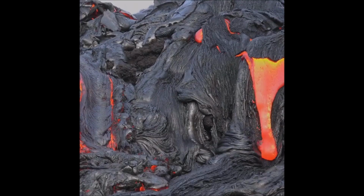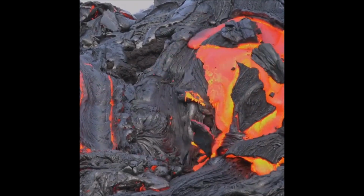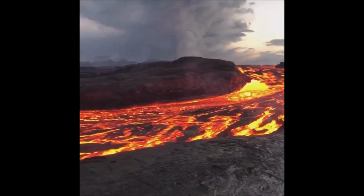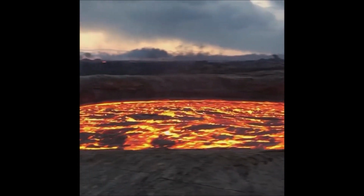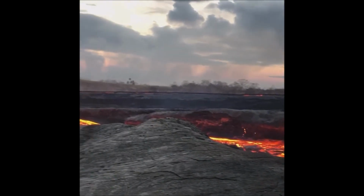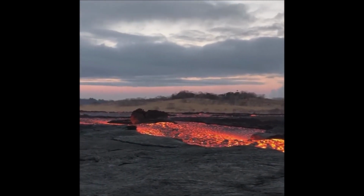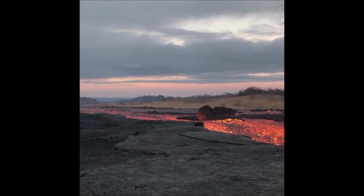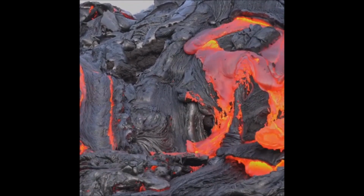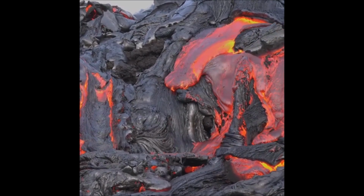Now, as I said before, lava can be thick and slow moving, or it can be thin and fast moving. Basic lava is low in silica, and this makes it very fluid or runny. Fluid lavas make gently sloping cones. Acid lava, however, is high in silica, and this makes the lava very thick and viscous. Yes, I said viscous, not vicious. Viscous lavas always make steeply sloping cones.